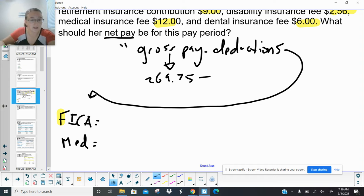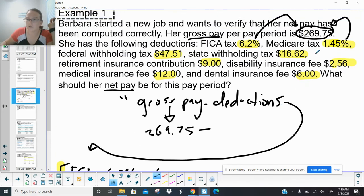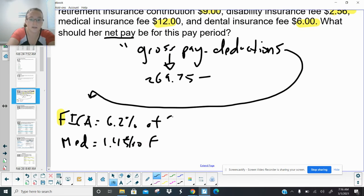I want you to take a moment to do that. 6.2% of the gross income, 1.45% of the gross income. Take a moment to find that. Okay, so the gross income in both cases is 269.75. It stays the same. So guys, by now you should know how to do this.